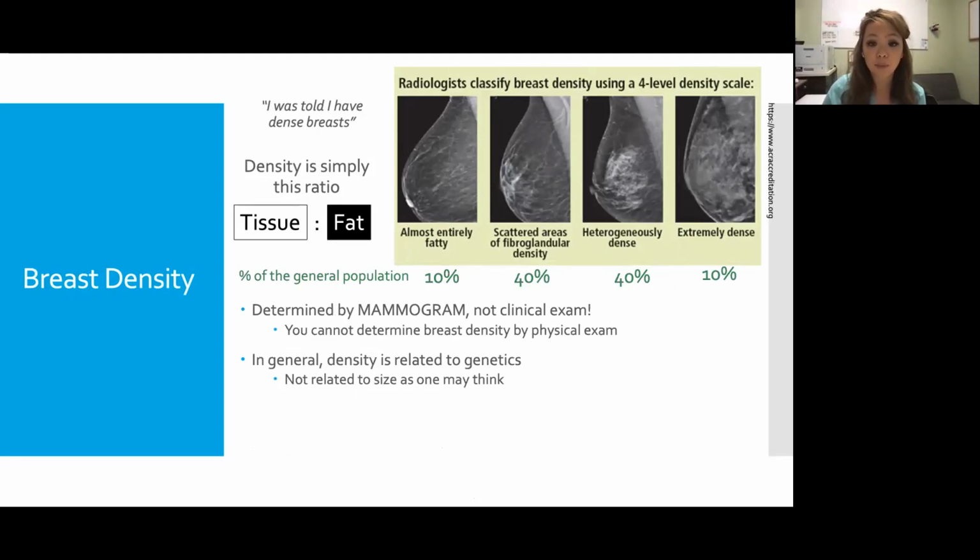This is a finding that's determined by mammogram, not by clinical exam. And there's not enough correlation between a physical exam and the mammogram itself. It's the ratio between tissue and fat. So how much white you see, how much black you see on your mammogram.